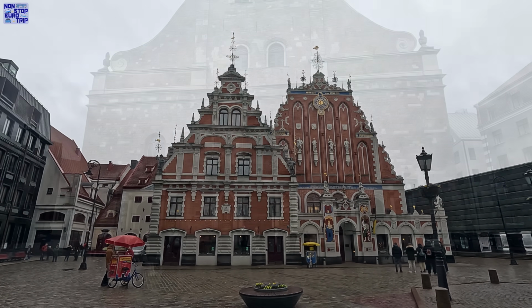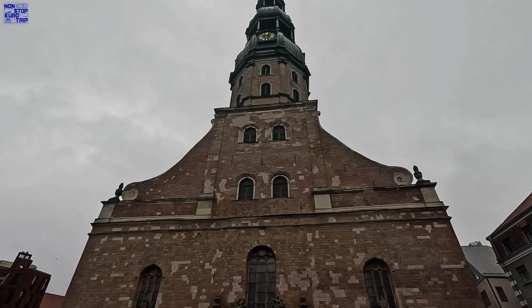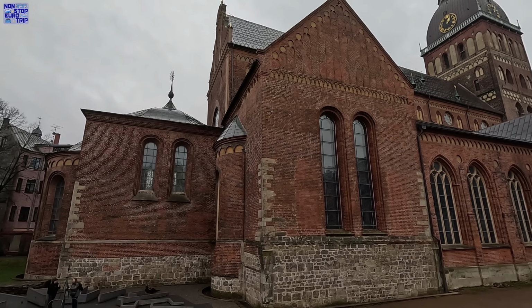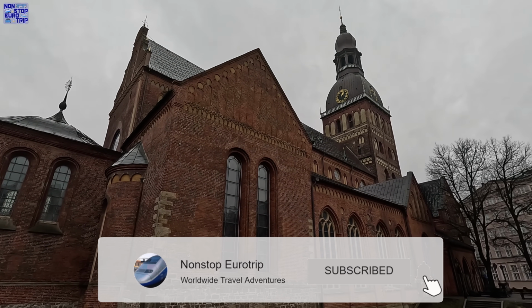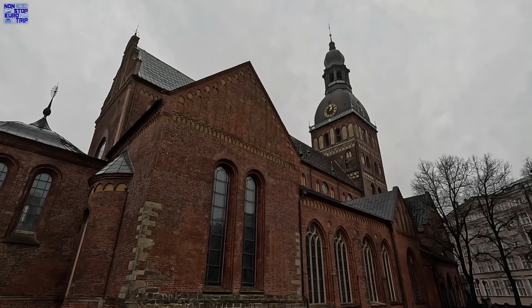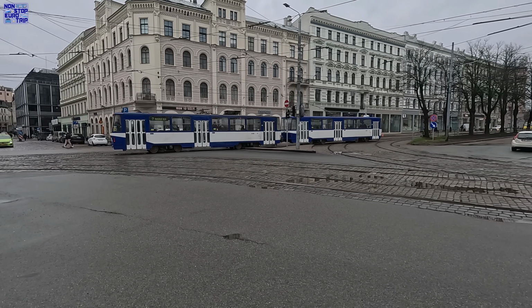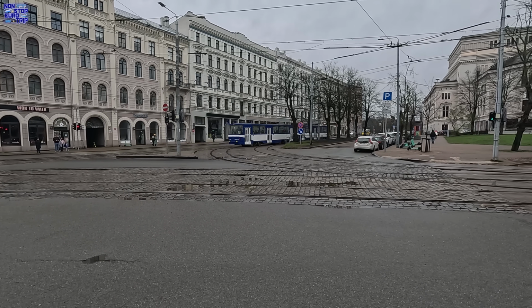There are also probably the most churches I've ever seen close together in such a small central area. They are all very unique and all open to visit. The whole city is very well connected by a comprehensive tram, trolley and bus network.